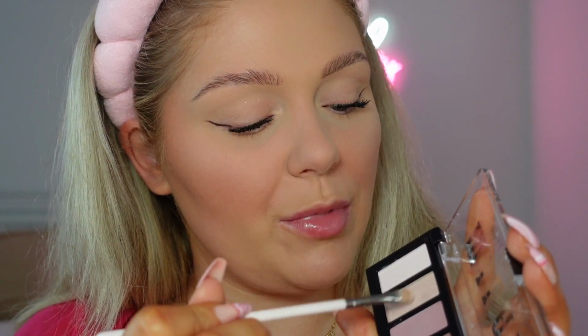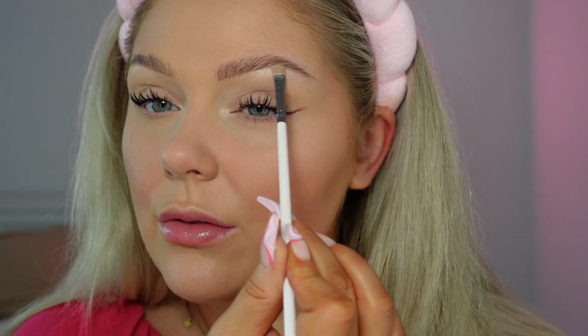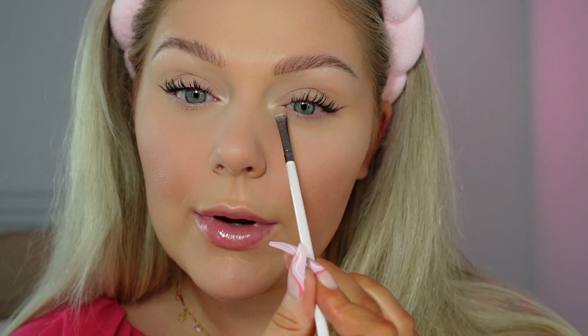So I'm gonna take this lightest color in the palette, and I'm gonna mix it actually with a little bit of the lightest shimmer. And I'm gonna just pop that in my inner corners and right beneath the brow bone. But again, you could do this with a brown palette. You could do it with any sort of colorway that you want. If you want more of a pop, like a bold liner or whatever. But I feel like the purple is pretty for spring.